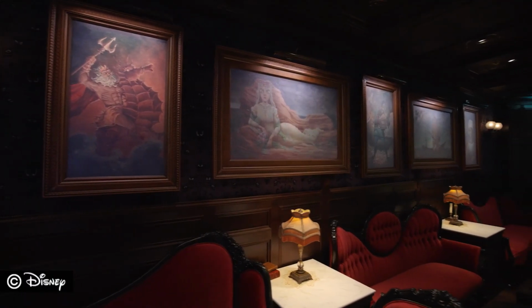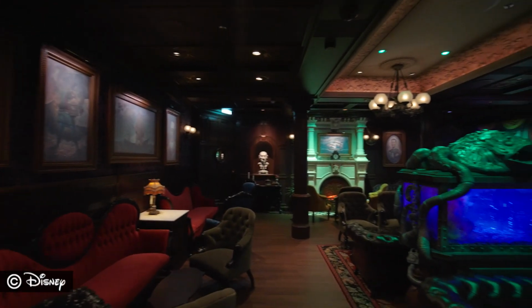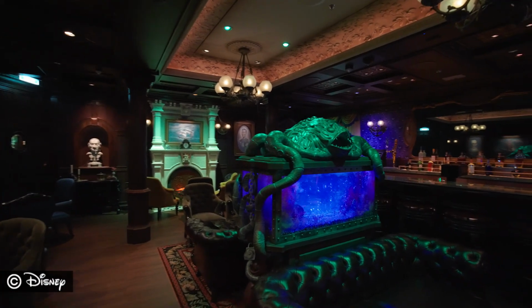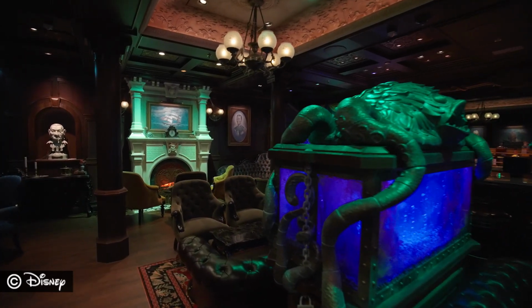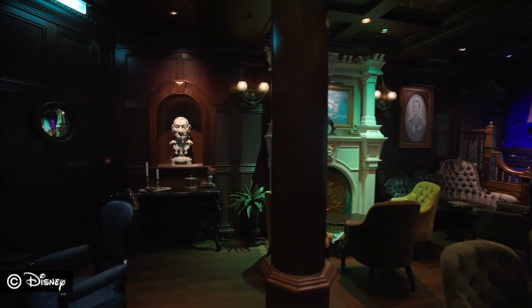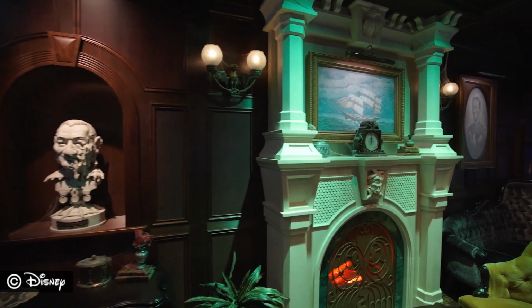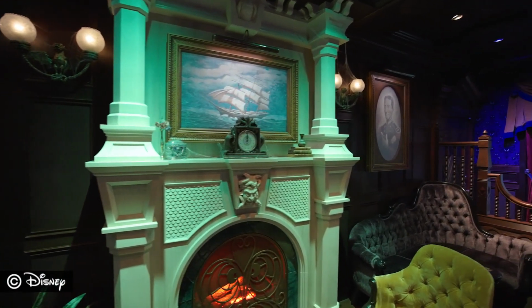That is none other than the Haunted Mansion Parlor. Personally, the main reason why I started following the development of the Disney Treasure is because this is the first time we have ever seen Disney parks stories being told on the sea. And what better way to start off with one of the greatest Disney parks attractions of all time, the Haunted Mansion.